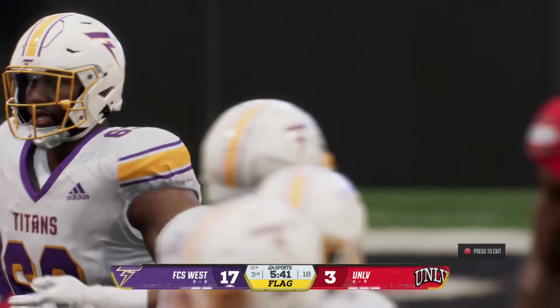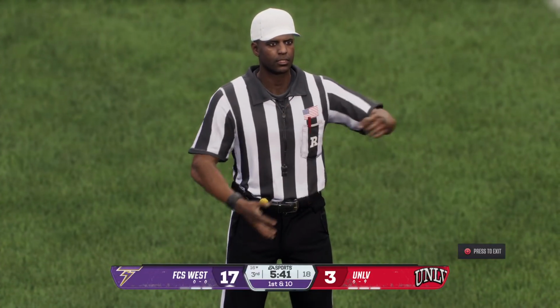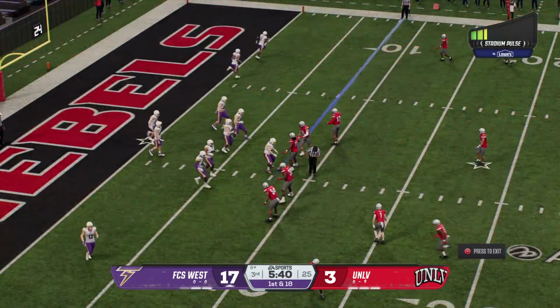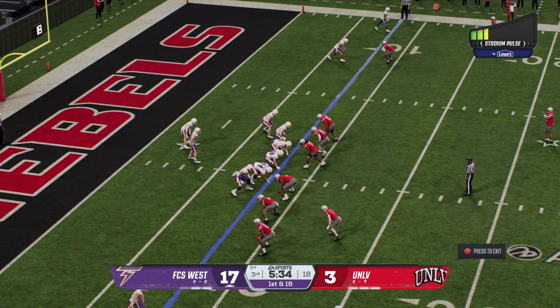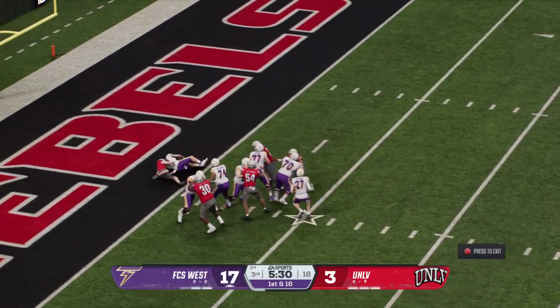He's brought down, but there's a flag on the field. Let's see what the call is. Holding. Offense. So the big gain, all for naught, brought back due to the laundry on the field, and they'll try it again. Coming out on 1st down with the play fake.